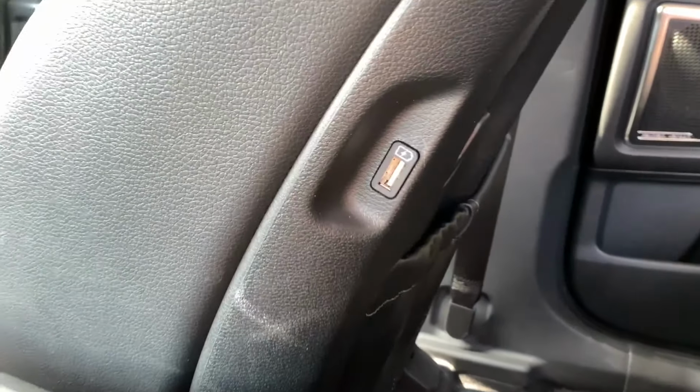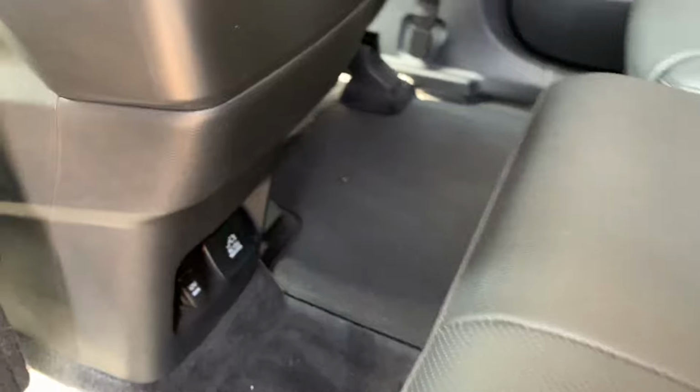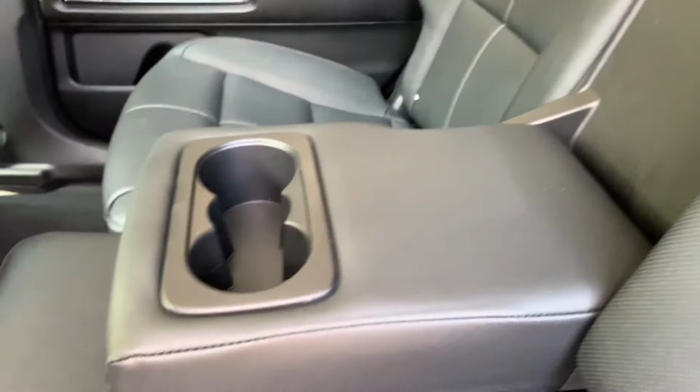USB ports on the front seats for the rear passengers. That's a very smart move. Nearly flat surface for the feet, so that middle person doesn't get the hump. Pretty nice. You get a couple of power spots, a couple of cup holders there, a couple of cup holders here as well. Not nearly as much as the Ascent, but still pretty good.